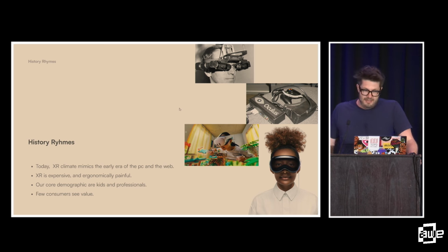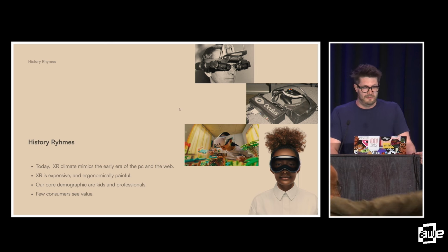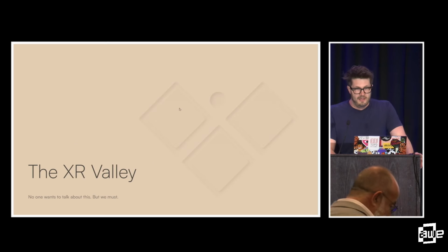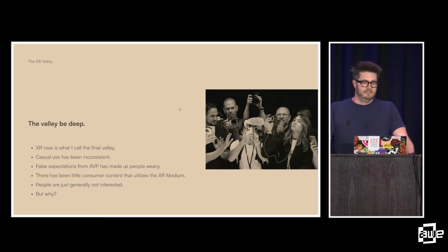But today, the XR climate mimics a lot of the early PC era, and it is very expensive. The core demographic is children for the most part, and there are very few value props for consumers. So we have to talk about the XR Valley, because right now we are in the XR Valley.